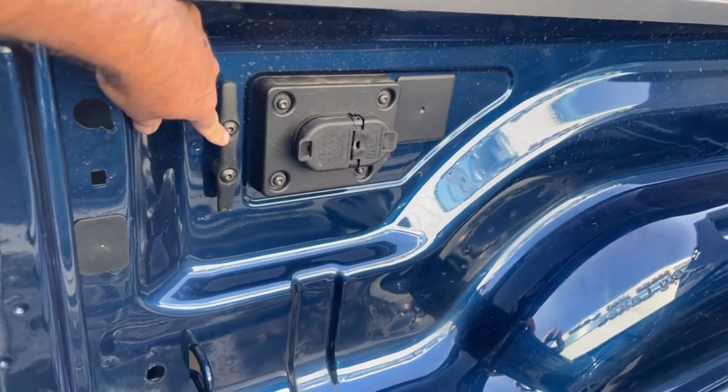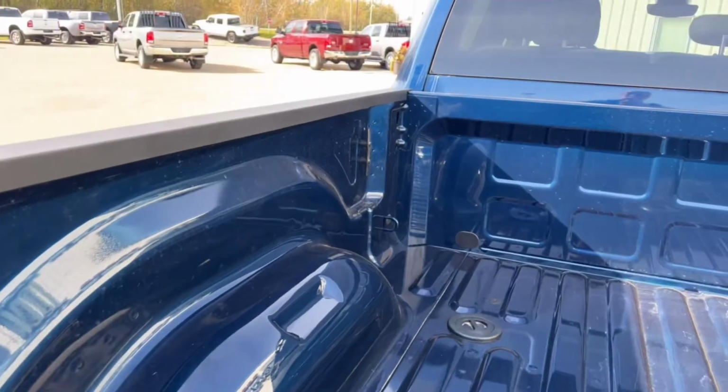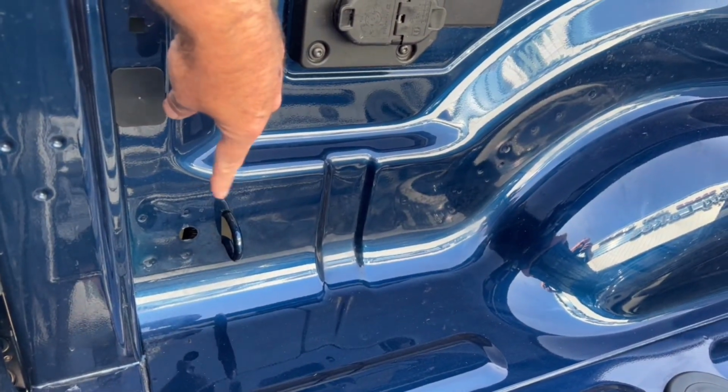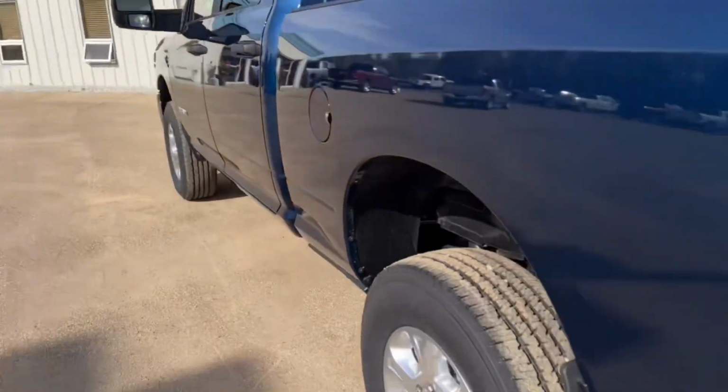Anchor tie-downs, if you'd like to tie your cargo load off. Okay, so there's one here, another one up there in the front corner, and then all four corners have these little loops down here so you can put your tie-down straps on. So lots of places to secure your cargo.